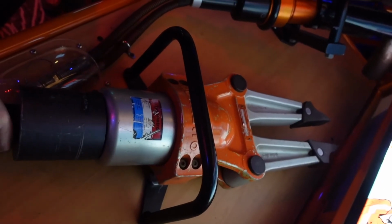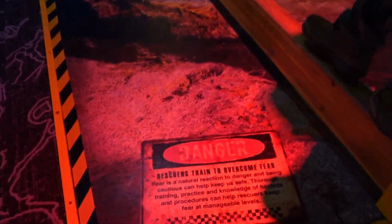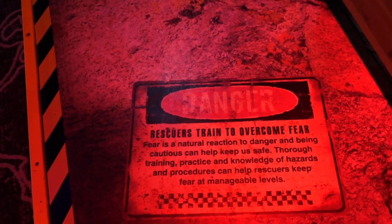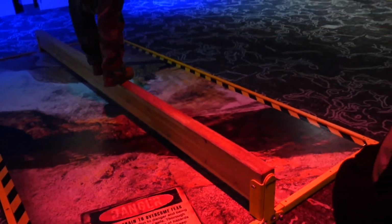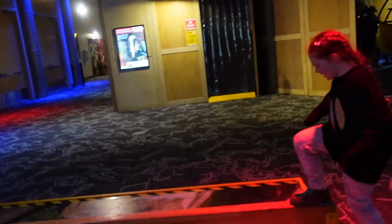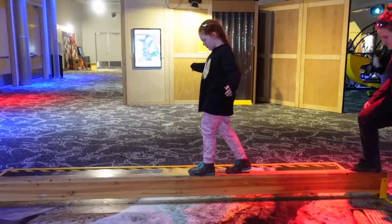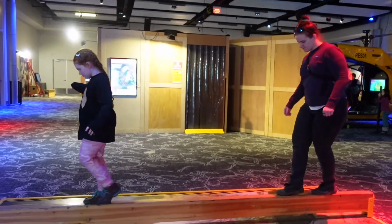So this is a cutter. See how it cuts? And this is a spreader. This is a spreader. No damage to the building. This is rescuers trained to overcome fear, and they gotta walk the plank. You gonna walk the plank, miss? I did your math. Oh, I made it. She gonna make it. Here we go.